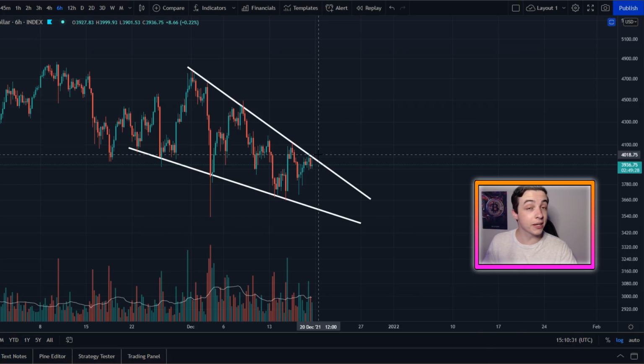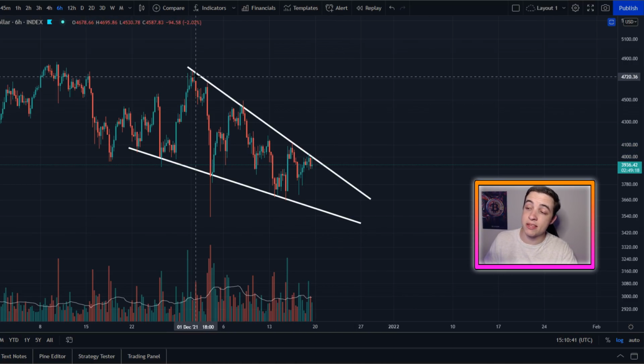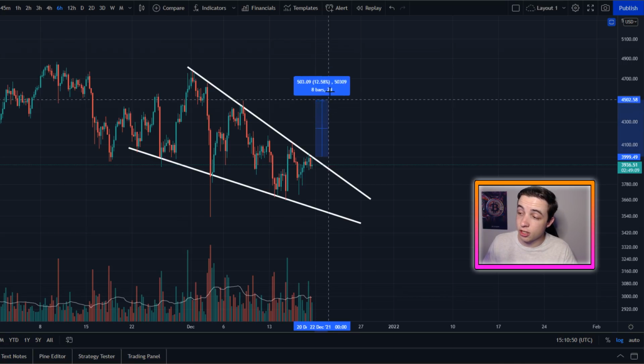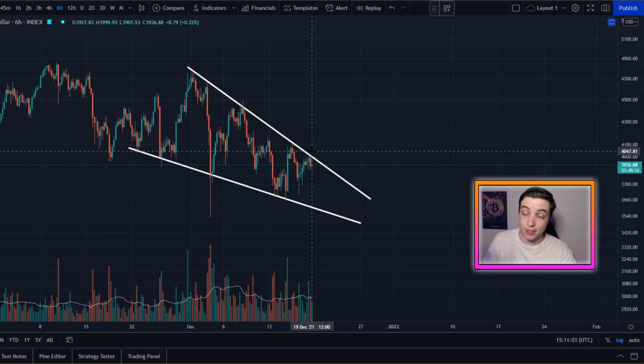And so if Ethereum can see a confirmed break above 4,000 US dollars and start making some new higher highs here on the 6-hour time frame, then the technical price target for this pattern is coming in at around 4.7k, which, by the way, from $4,000 to 4.7k, is around an 18% gain. So obviously if that were to play out, that would not be a bad trade.